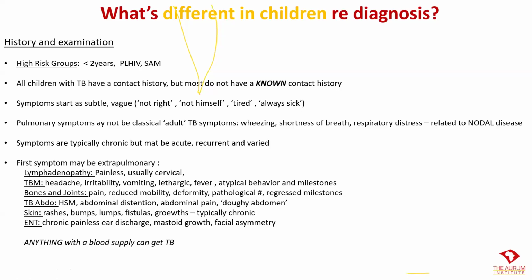So also a difference in kids compared to adults is that often the thing that makes you think of TB is not going to be something to do with the lungs. It's going to be a child who's got lymph nodes. It's going to be a child who's just not great, and he's sort of vomiting, and he's been complaining of a headache for 3 weeks, and he used to play soccer every day, but now he just lies and sleeps. That could be the very first thing, even though he's growing okay, even though there's no history of anything to do with his lungs.